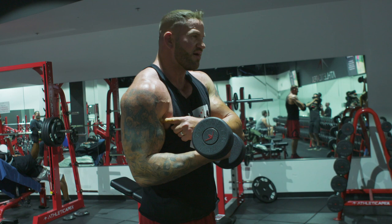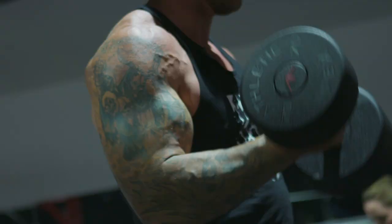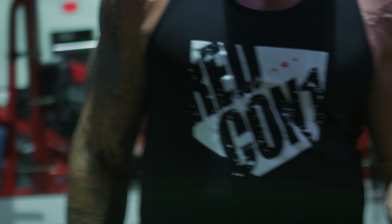For me, because of my long arms, for being tall, all the pressure I feel is from here to here. Nothing from here to here is being worked. So how do we combat that, folks? We do what they tell us not to do. We take our elbows out of the pocket and come upwards a little bit. I am able to hit my upper head as well and hit a full range of motion of working the complete bicep, both the lower head and the higher.